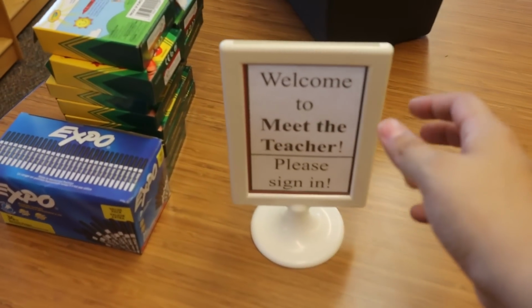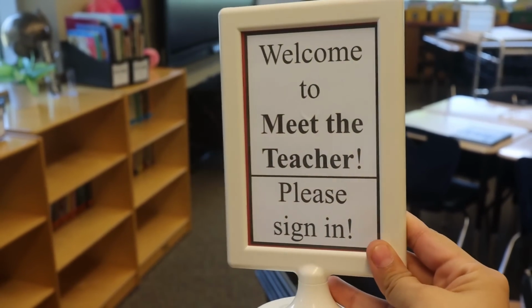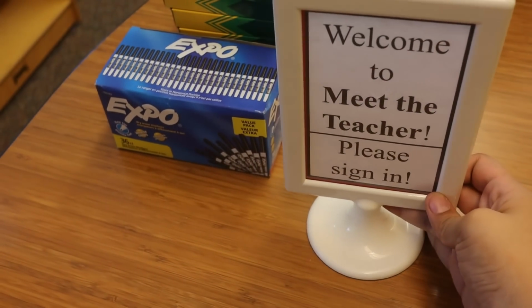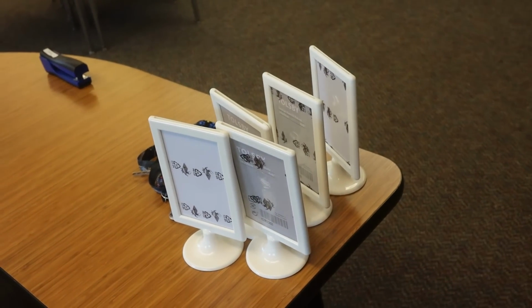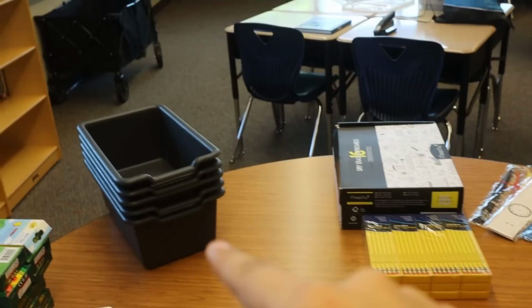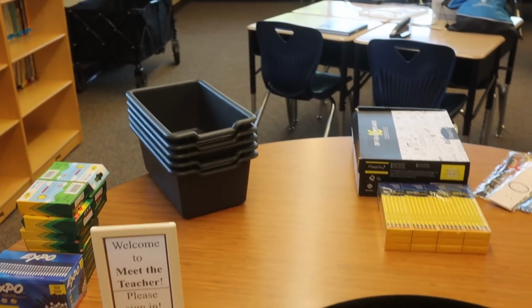I took one of these little displays and was playing with the size. So I made a little preview of welcome to meet the teacher, please sign in. I think that's what I'm going to do. I'm just gonna stick it right there somewhere so that the parents can see. So I have 5 more to play with. I still need to put these away. I've decided to not use these black bins from Target. I'm just gonna put them in my apartment for now.